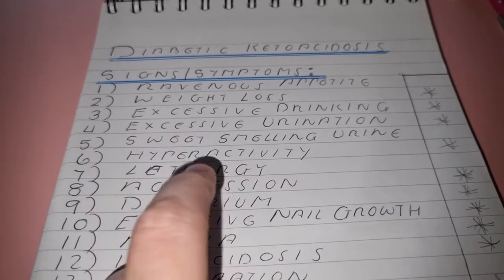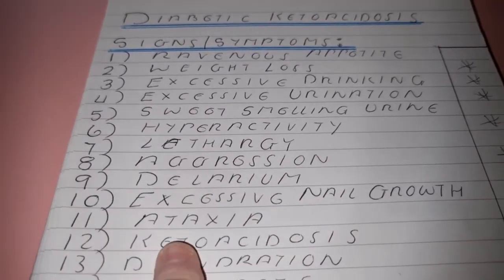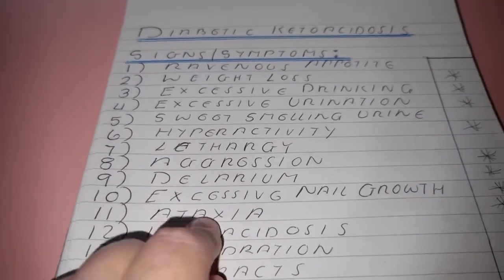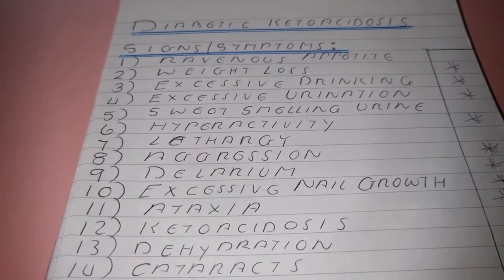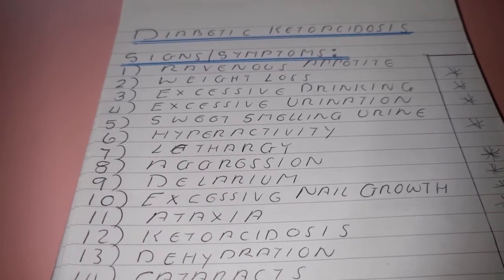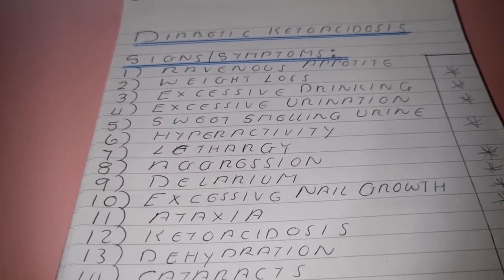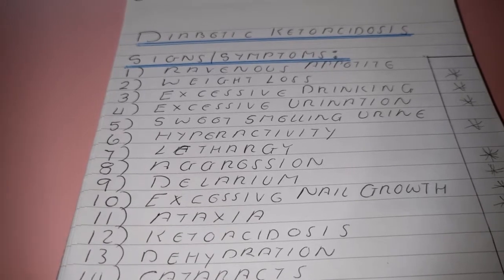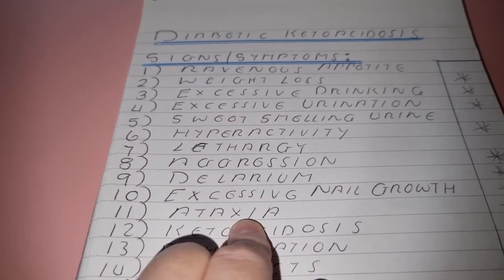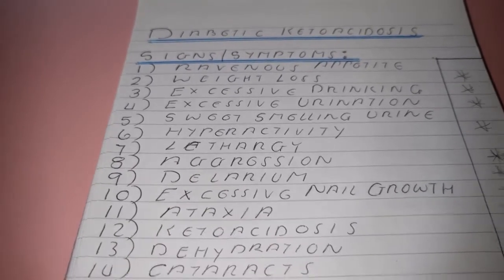Nothing. But that's another sign: excessive nail growth. Ataxia. Now, ataxia is where they're in a weakened state, where they're weak, they're wobbling. That's a neurological thing which can be caused by blood sugars. It can be caused by a few things, but it tends to be the neurological side of things.